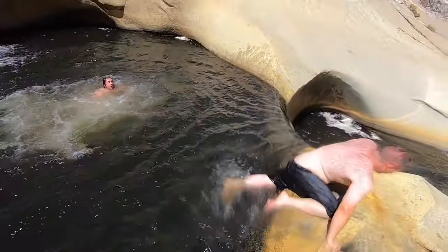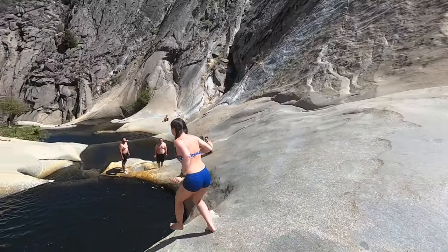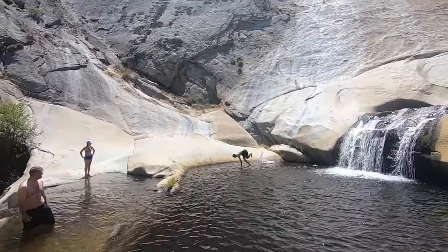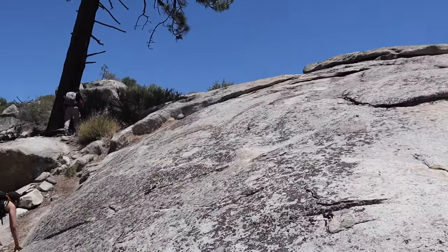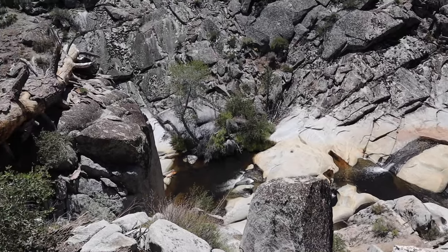Really recommend that. I would say bring some good shoes, with grip. Don't bring your chanclas. I mean, you could bring chanclas for the water, which I did, and that was a good idea. But bring some hiking boots for the actual hike because you do climb up and down some rocks and you don't want to fall.